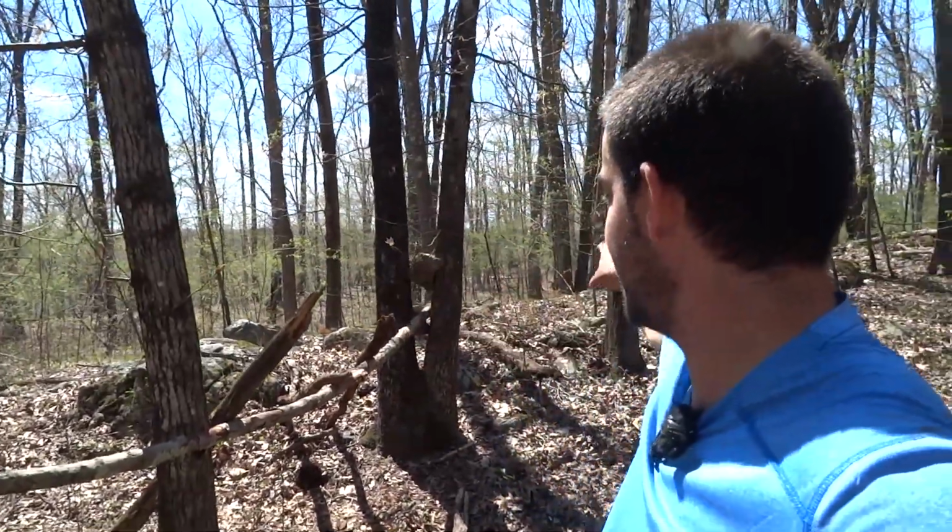So, got a campsite. I don't know how well you guys can see it, but we got the water in the background there. And I started to build my shelter. Let's go take a look at it.